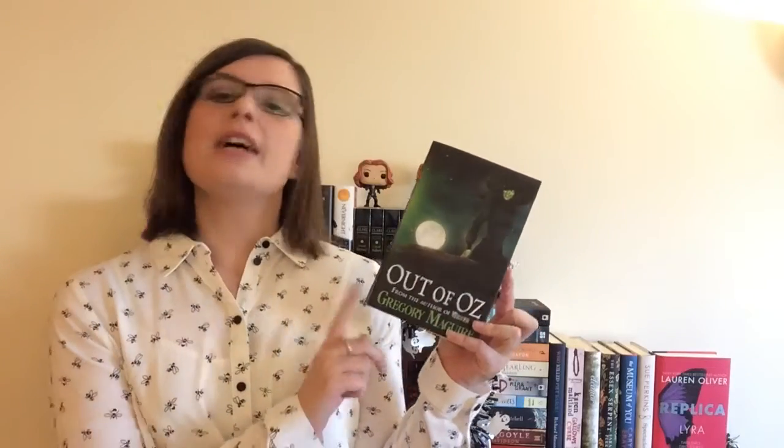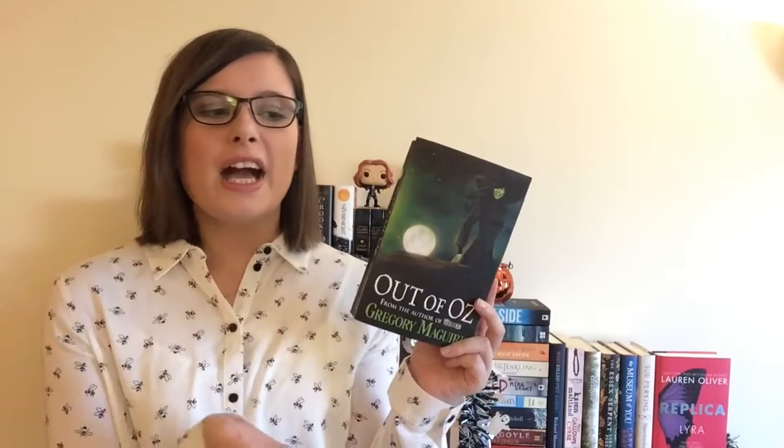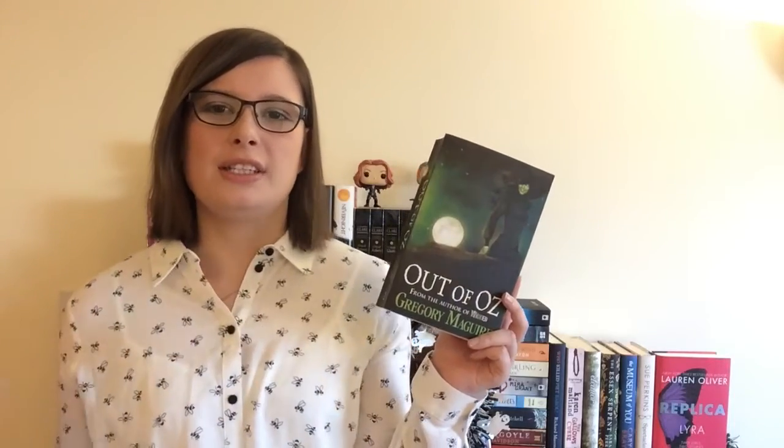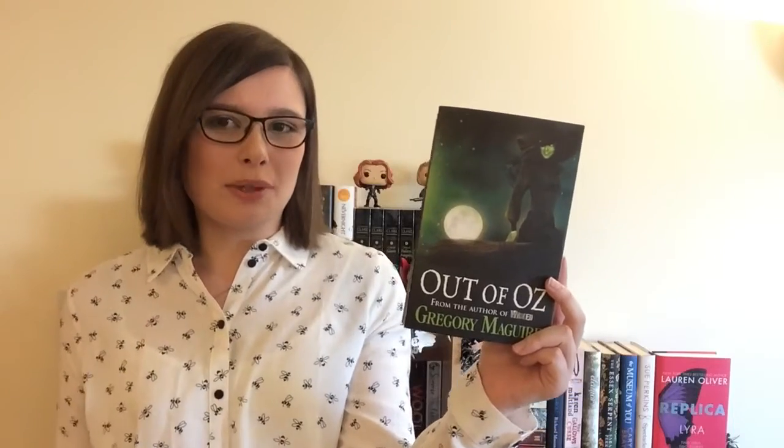The third book is Out of Oz by Gregory Maguire. Now this is the final book in the Wicked series that basically tells the story of the Wicked Witch of the West, aka Elphaba, when she was at uni, and the book follows her all the way to the end. Now, even though I love these books, I'm not quite too sure about the cover. There you can see Elphaba. Just because Elphaba isn't in the book at all.